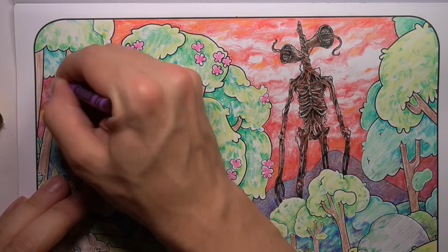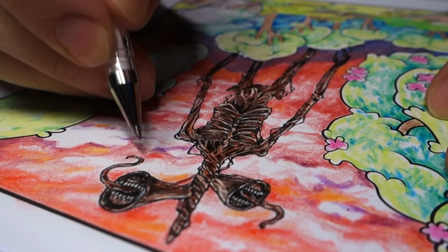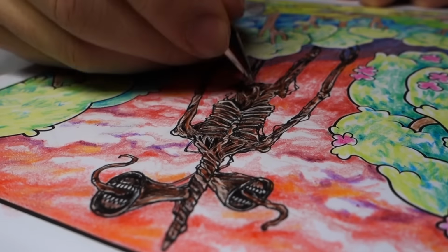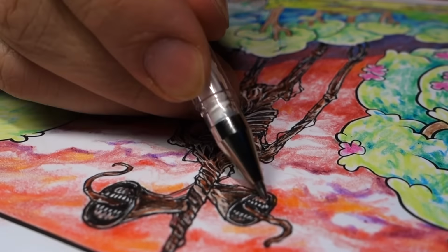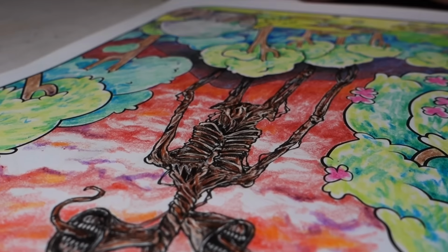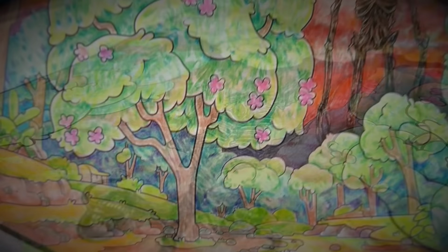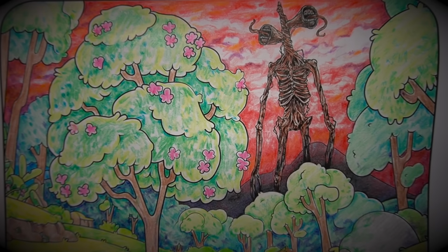This is probably one of my favourite transformations of the video. It just makes me laugh. The contrast between the gritty and rustic looking Trevor Henderson's siren head and the happy, cheerful crayon landscape surrounding it. The dichotomy of it makes me laugh, and it's going to be a hard one to top.